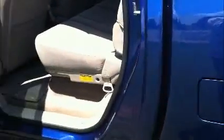But the great thing about this vehicle is it is in impeccable condition inside and out, very well taken care of by the previous owners. And so I wanted to give you an idea of what the interior was going to look like, as well as the console area as well.